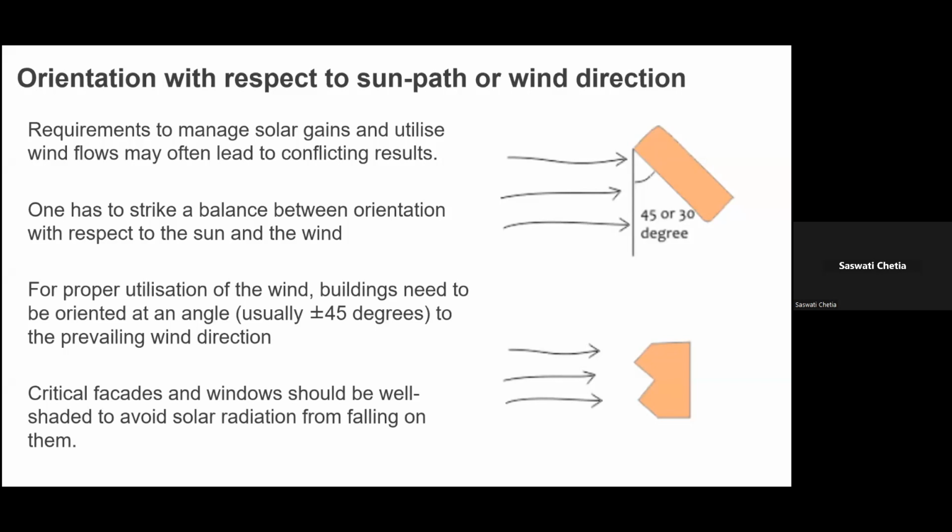Yes, sure. Thank you. So now the sun path is constant for a given place, right? But wind direction is unpredictable, and even for a given site, the wind direction and the speed will change depending upon the surroundings and the specific atmospheric conditions. Now, the requirements to manage solar gains and utilize wind may often lead to conflicting results, and one has to strike a balance between these two.